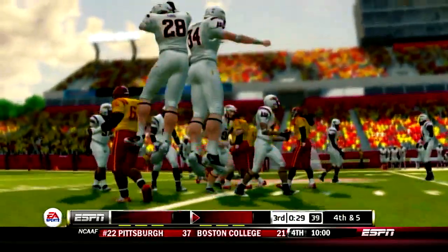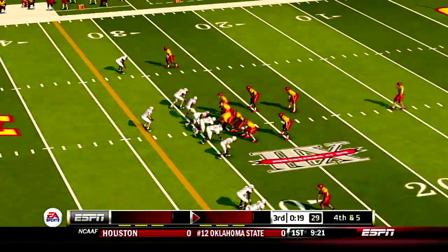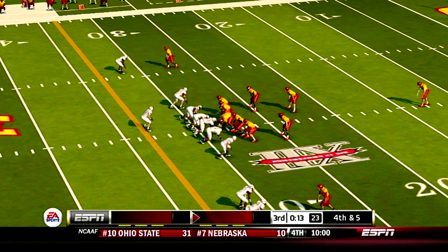And the halfback's got nowhere to go. Quinn is back awaiting the punt.